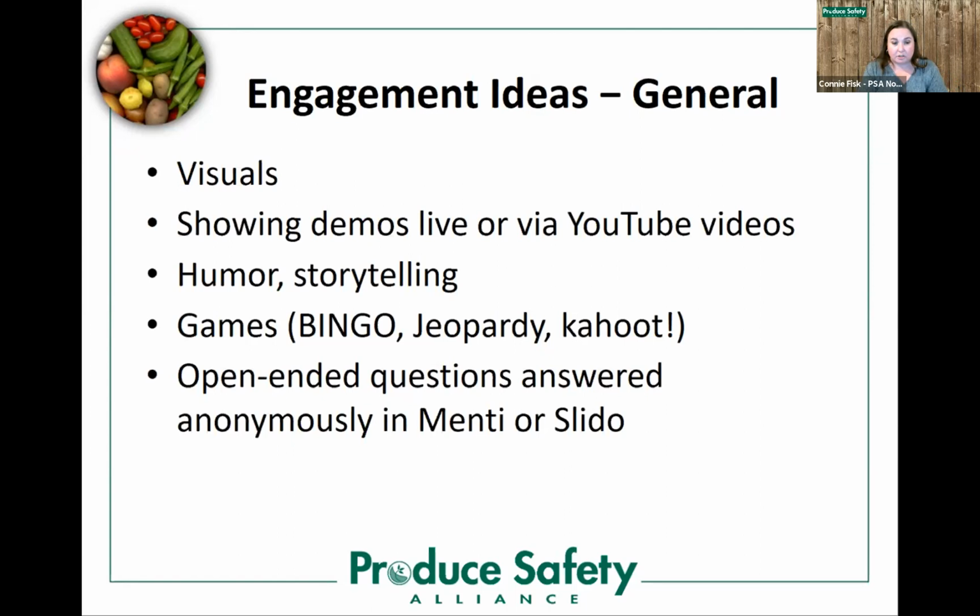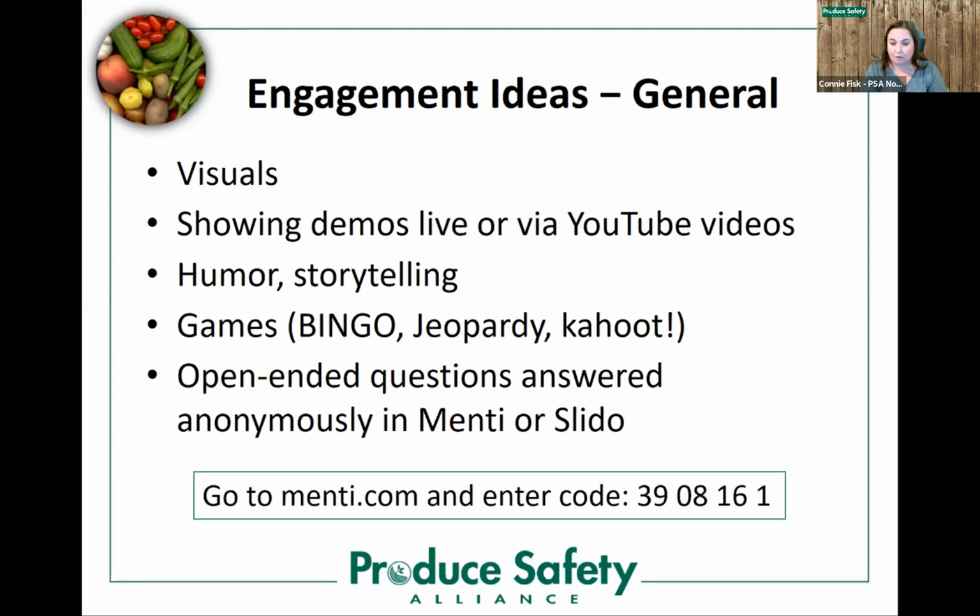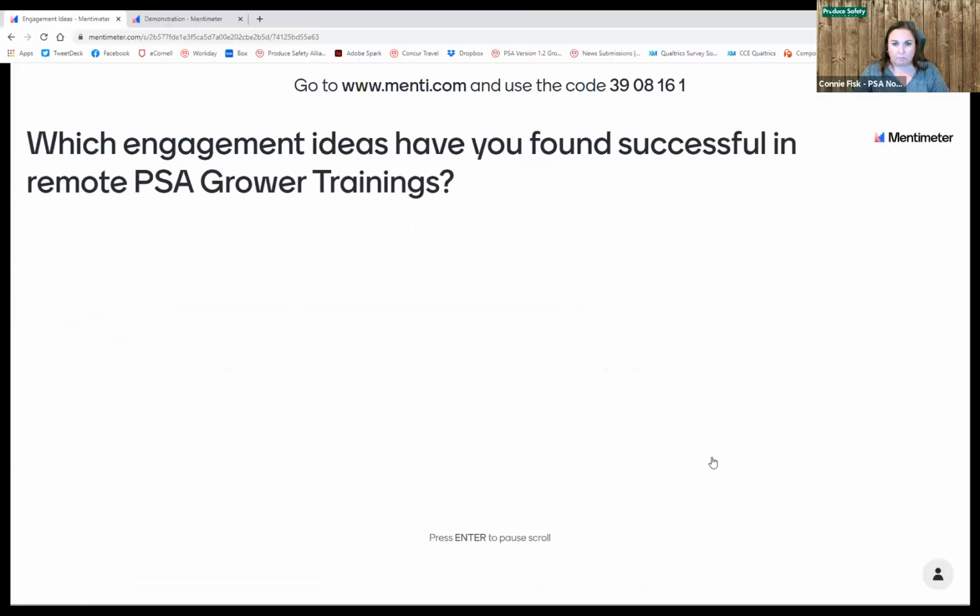So I want to demonstrate Mentimeter to you right now. So please open a browser window or grab your cell phone and go to menti.com, M-E-N-T-I.com, and then enter this 7-digit code. All right, so now what I'm showing you is my Mentimeter screen. And again, it's got that URL at the top and the code.